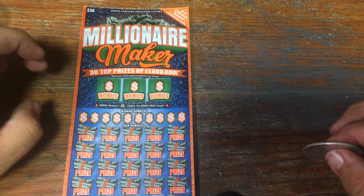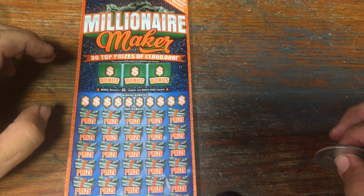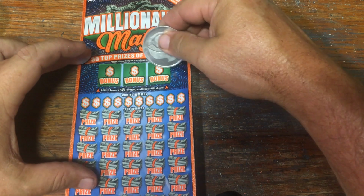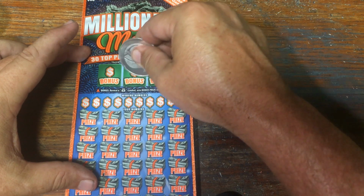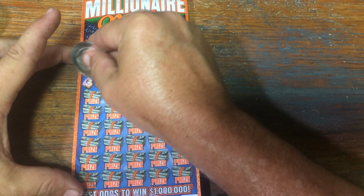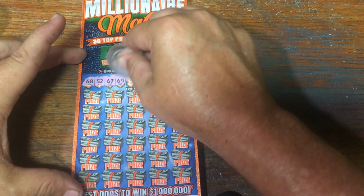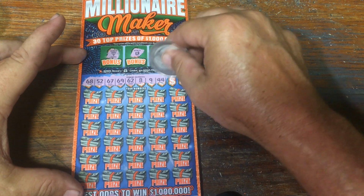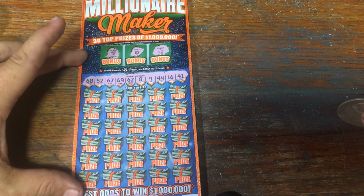We need a bag of cash in any of the bonus spots. Down at the bottom is matching numbers, stack of cash, 10 or 20x multiplier, or a $200 burst. And I don't believe we found it yet. All right, nothing in the bonus. Looking to match up 68, 52, 67, 69, 62, 8. Our good buddy 9, 44, 16, or a 41, a bunch of 60s.